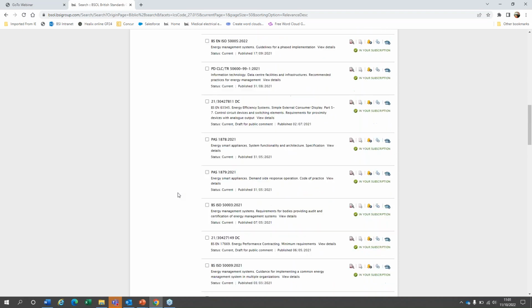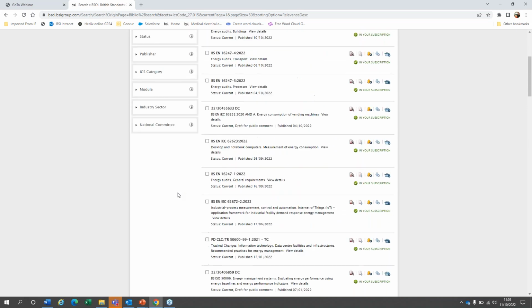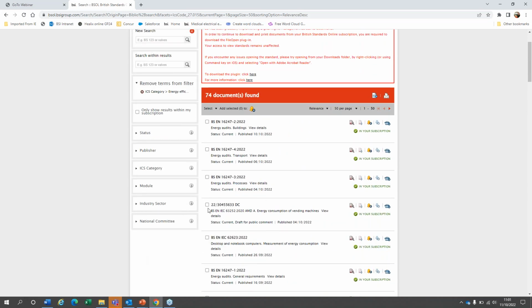Okay, there's a whole range of stuff. There's been lots of research done in this area. It's all European and international. There are some documents that are still being reviewed. You can see there are draft documents. They have a funny number system. This draft number is indicated by this weird number here, year of publication 2022, an internal catalogue number, and then DC means draft for comment. So that's part of that review cycle, that process we talked about.